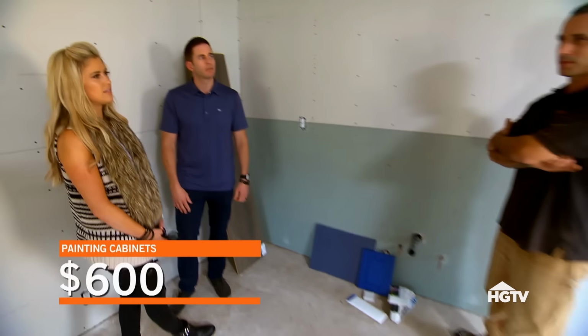Two-tone cabinets or the style? We're not doing blue cabinets. Yes, we are. Two-tone cabinets. We're not gonna do blue cabinets. We have to buy the cabinets, and then we have to paint all the cabinets. So we have to pay for the cabinets. How much extra does it cost to paint half of them blue? $40 per box. It's about 600 bucks.